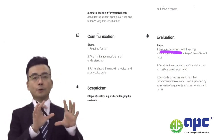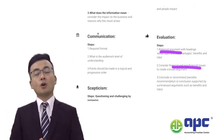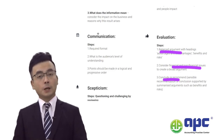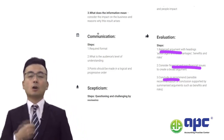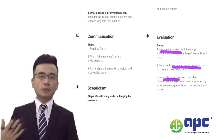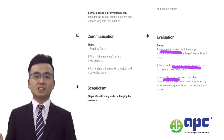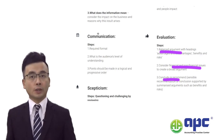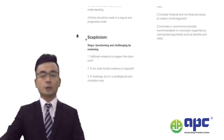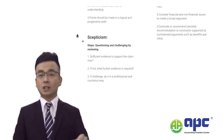So for example, putting out a point and then saying, but, okay. So considering the financial and non-financial consequences will help. And giving your own recommendation will certainly help there. So don't be afraid of giving recommendations on the exam day. Tell the examiner, for example, if a company's not doing a good job, my recommendation may be to seek long-term debt finance. So making sure that you give recommendations will help you score evaluation skills marks if the evaluation skill is tested in that particular question.